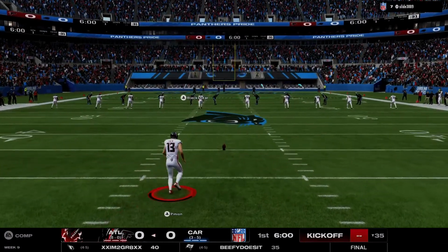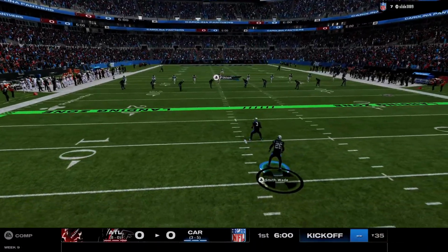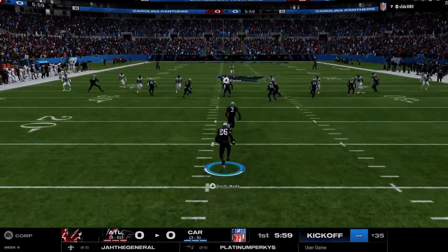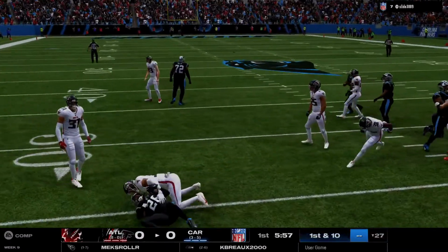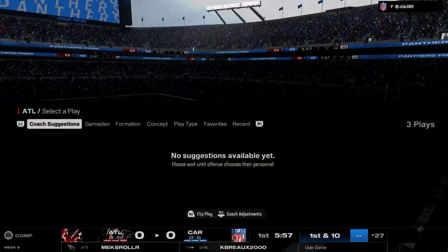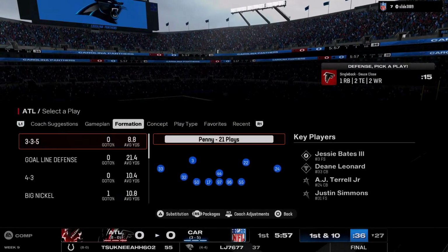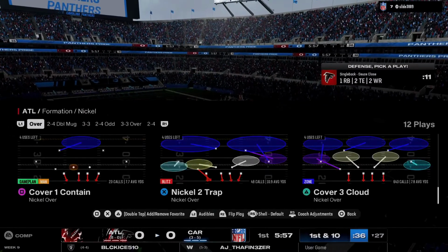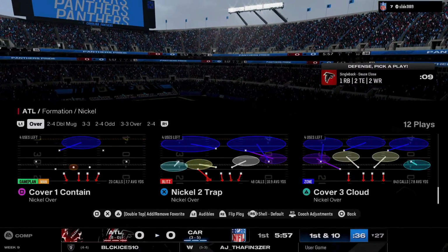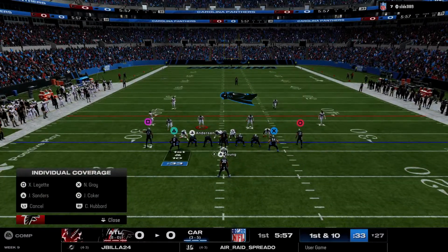The punter, Bradley Pinion, will handle kickoff duties. And off we go from Charlotte. Now return coming from the 7. And he'll be brought down just beyond the 25-yard line. Set to go now on 1st and 10.